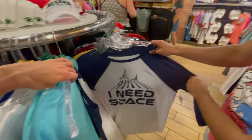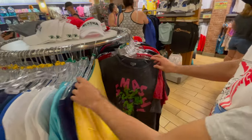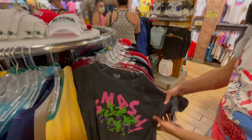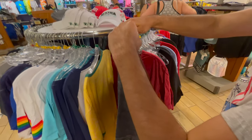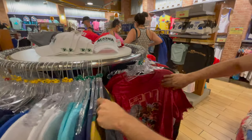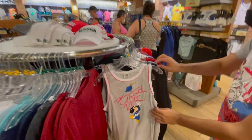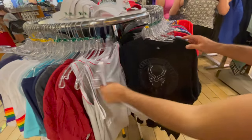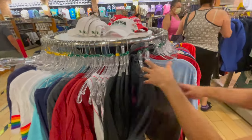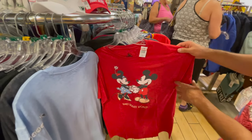The Space Mountain. I need space. $12.99. Smash. This Hulk shirt is $12.99. Oh, I did it again. Okay. Thor we saw. This is Black Knight, $12.99. More Black Panther. Oh, this is $7.99. Very cute.